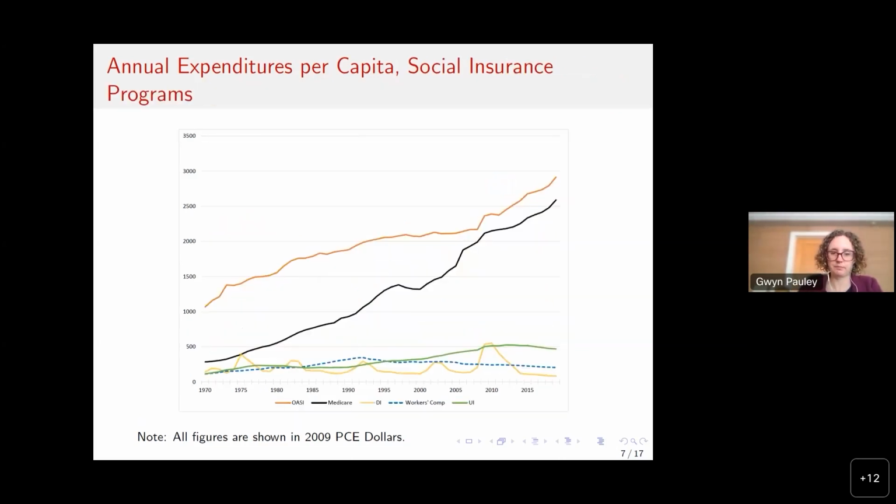Next slide. So this is a similar graph, but instead of looking at means tested, this is just looking at social insurance programs. And so what I'd like to highlight here is just that the increase in social insurance programs that we saw over time is largely driven by Social Security as well as Medicare. And those two programs really dwarf any of the other social insurance programs. So they're remarkably higher than disability insurance, workers' comp, or unemployment. Next slide.